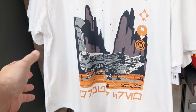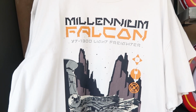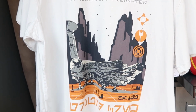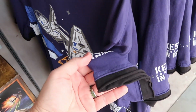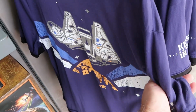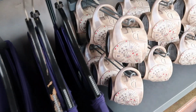It's really awesome though if you do want to have matching t-shirts at Star Wars Galaxy's Edge, because here's the adult version with the Millennium Falcon. The adult version is $35. Right underneath there is a very breathable material though. This one is an older design with the Millennium Falcon. Definitely has the weathered look on the sleeves, and then Kessel Run on the side as well. That one is $45.